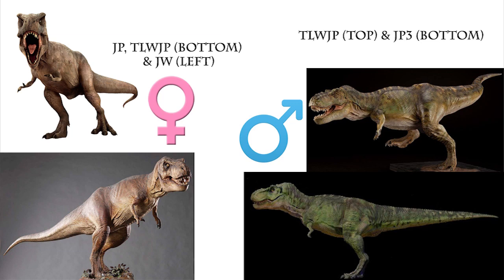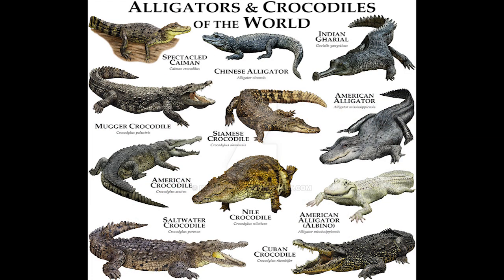Well, my approach to coloration in tyrannosaurs and in dinosaurs in general is to use a crocodilian analog, and that's an ecological analog.